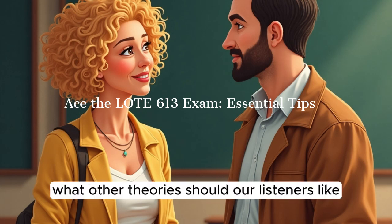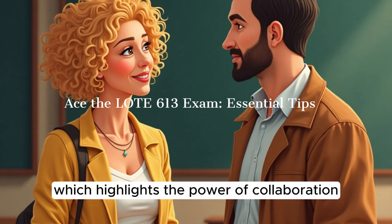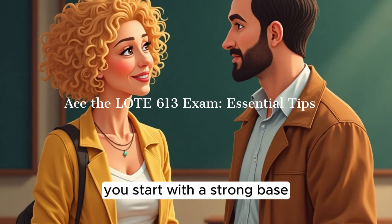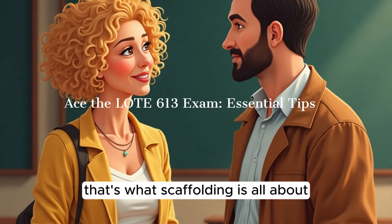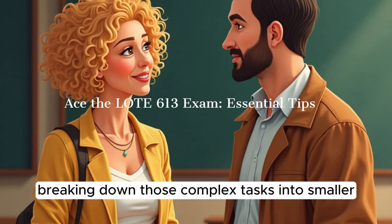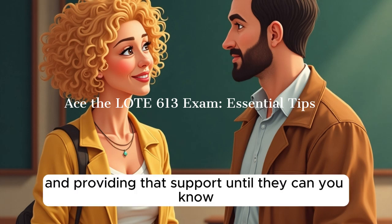What other theories should our listeners have on their radar? There's Vygotsky's social interaction theory, which highlights the power of collaboration. Think about building a tower with blocks. You start with a strong base, then gradually add more blocks. You provide support until that structure can stand on its own. That's what scaffolding is all about. It's about breaking down complex tasks into smaller, more manageable steps and providing support until they can fly solo.